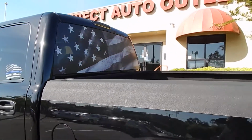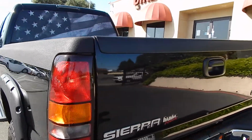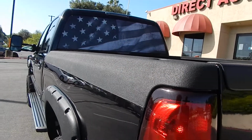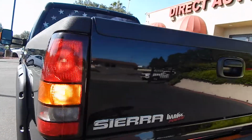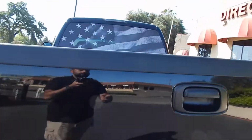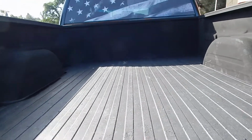The truck did come with a spray-on bed liner that did have the spray-on right around the edge as well. Probably not something I would have done, or if I had done it myself, I would have probably had it end about halfway. I think it's a little bit overkill for the spray-on to come that far down into the bedside, but again, that was done before my ownership of the vehicle, so it's not something that I can complain about. The bed of the vehicle is quite usable, and it is in great shape.